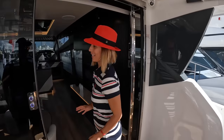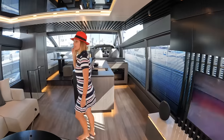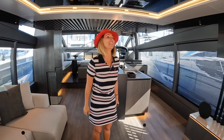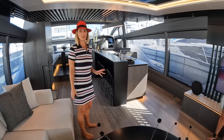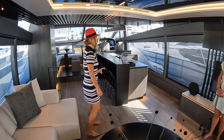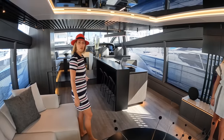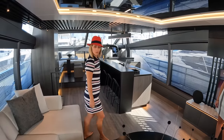It's very confusing, okay? All right, welcome to a really nice air conditioning. I can definitely appreciate it. Thanks, Kate. This is a lot of space for a 72. For 72, yeah, and it's all open. They've completely kept it one level, with just a little step up toward the helm, which is nice for visibility. So let's check it out.